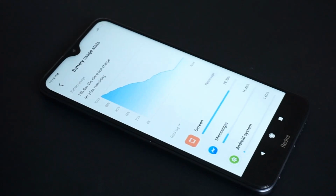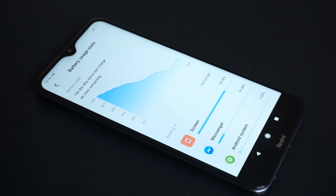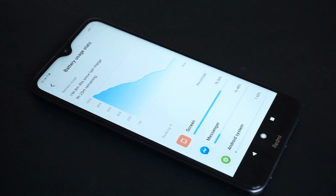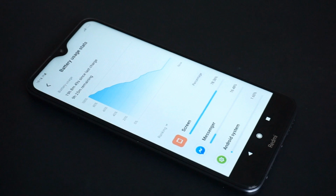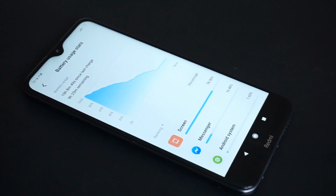Where the Redmi 8A truly shines though is with its battery performance. Xiaomi stuck a pretty large 5000 mAh battery on this thing, and honestly that's a lot of power for less money. The low-res display and the small processor don't consume that much battery power, and if you're after a long-lasting phone, this is absolutely ideal.